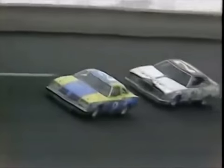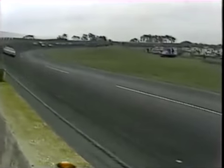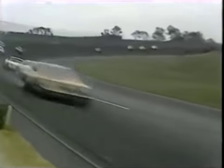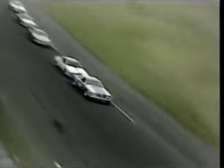Earnhardt prefers Neil Bonnet going to second. Bonnet did not look good in qualifying or practice, never over 189 miles an hour, but now, out here, the Wood Brothers car is drafting at 195 miles per hour, David. Neil Bonnet hasn't looked very strong all week when he's been on his own, but every time he gets in a draft situation, he's really, really tough.